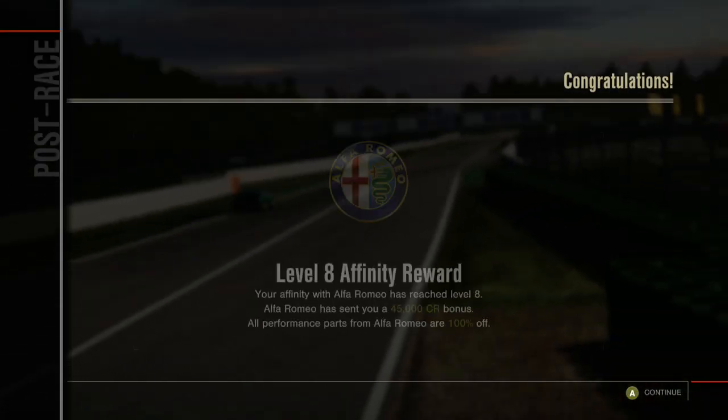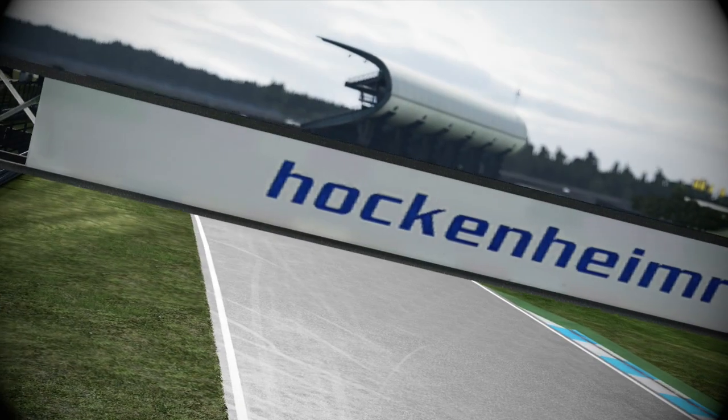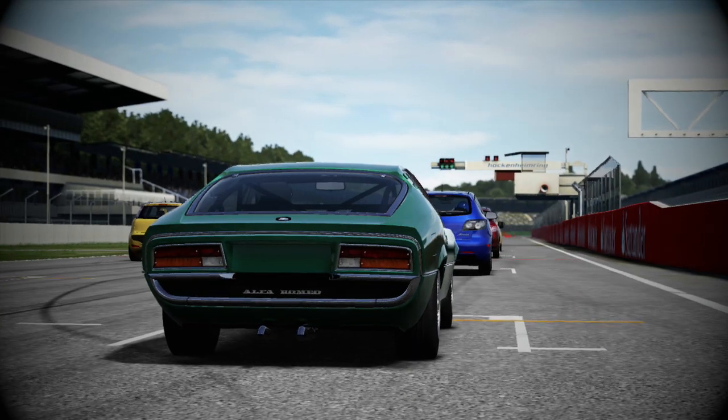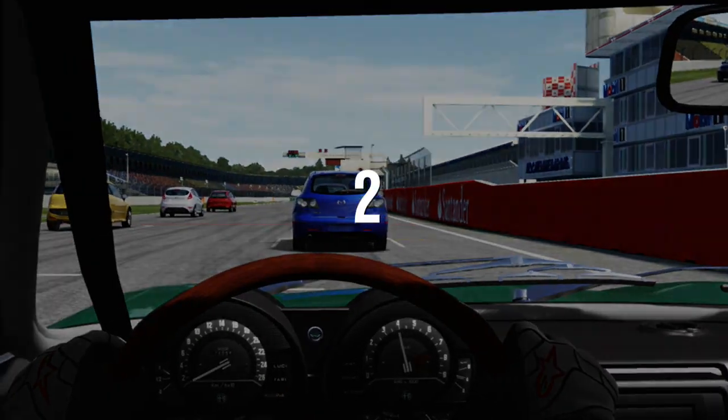Early LMP1, level 48 driver award. We're going to reach level 50 by the end of the championship series, by the looks of it. Hooray. It's just pretty crazy when you think it took like 140 odd episodes to get to level 50 in Forza 3. Hockenheim, it's now in the daytime. Wow, good rhyme. It's the final plight of the Alfa Romeo Montreal.